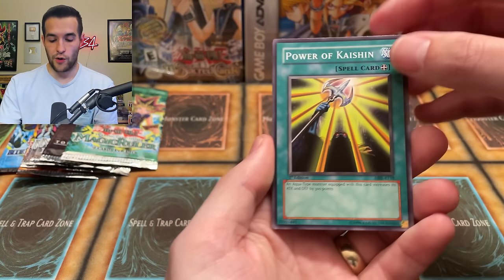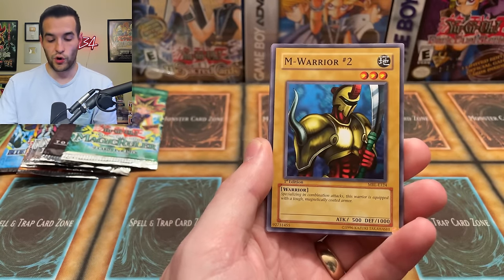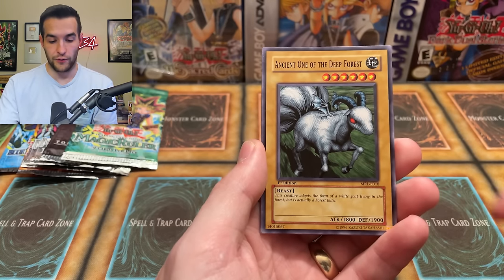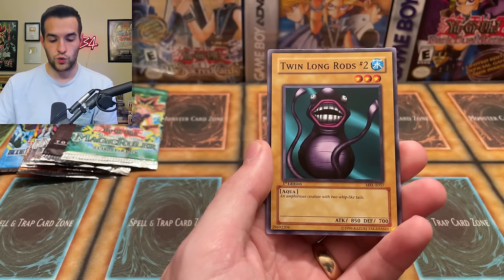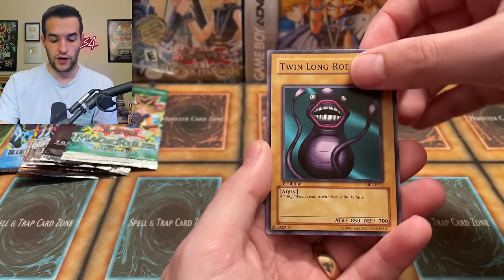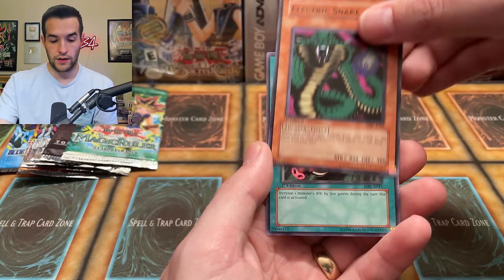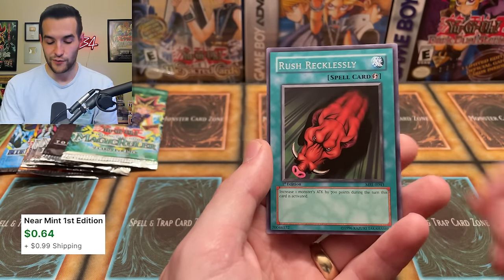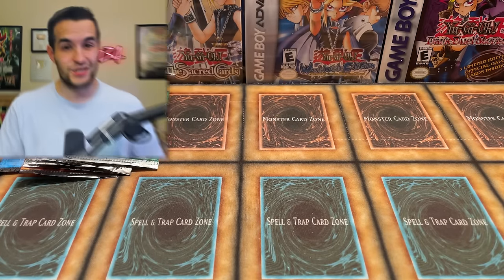We have a Power of Kaishin, Kotodama, Fusionist, M Warrior number 2, Ancient One of the Deep Forest. Very cool. Gravekeeper's Servant. Isn't that a Pharaoh Servant card? I think it is. Twin Long Rod. No, wait, no, it's not. Twin Long Rods. Electric Snake. And we have Rush Recklessly. The Arkansas Razorbacks. I thought we might have gotten the Pot of Greed for a second, but we didn't. Still really cool to see that Spell Ruler First Edition open, though. Definitely lost a lot on that one, though.